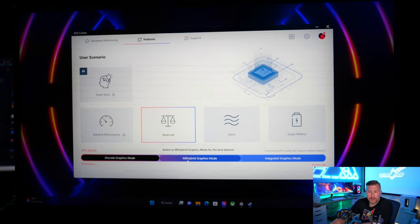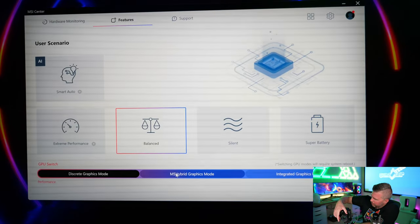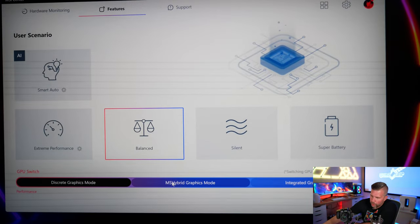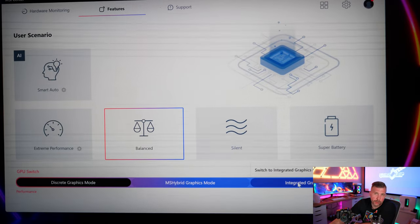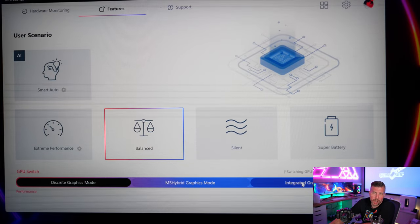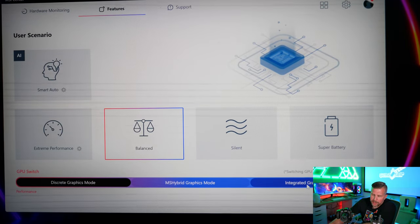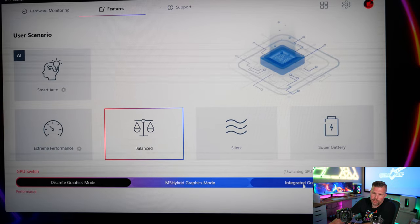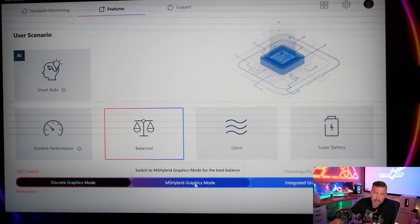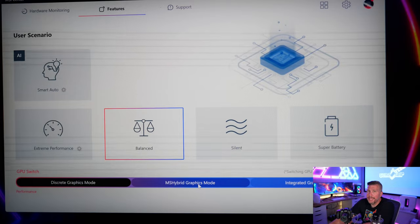One thing I really appreciate about the MSI Center is it lets you completely change your mode. So notice that I can switch it over to be entirely integrated graphics. If you don't want the NVIDIA GPU ever turning on at all, and you just want to maximize your battery life, you can switch on the integrated graphics mode, which prevents the NVIDIA GPU from coming on at all. The hybrid mode does not use Advanced Optimus. It does let you switch between NVIDIA GPU and NVIDIA Optimus.